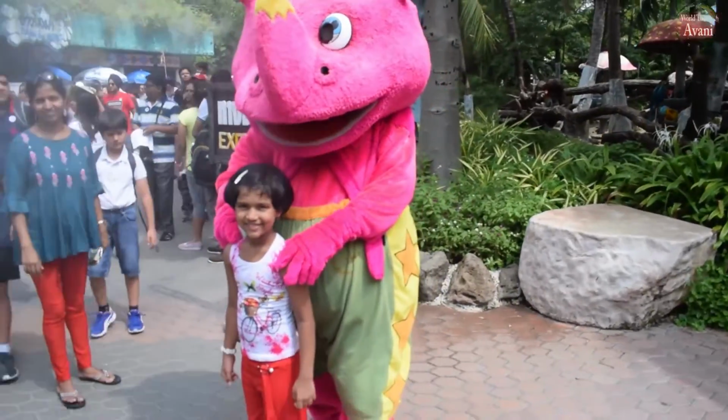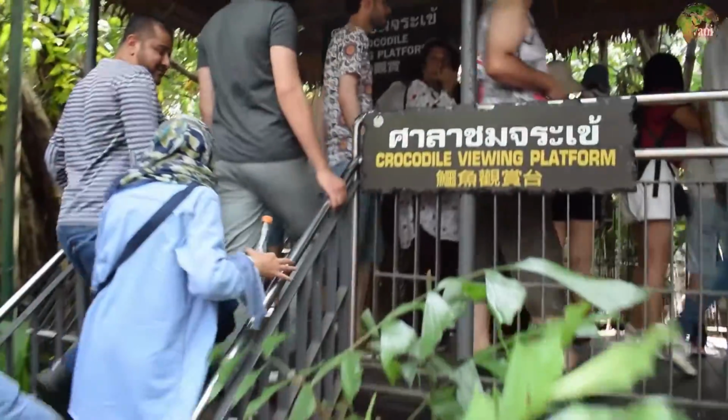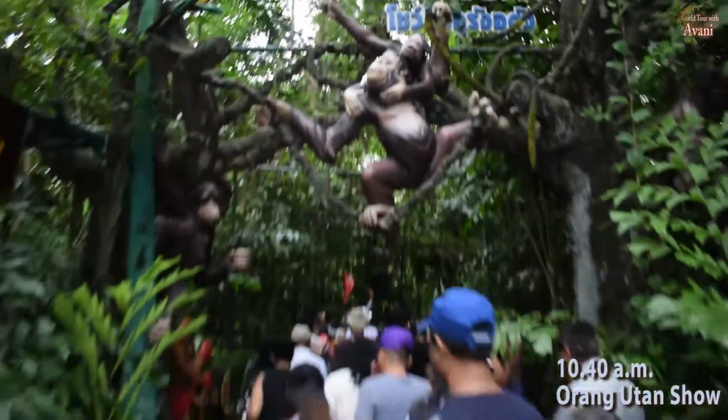Dolphin show was super. After dolphin show, I am going to see the monkey show. They call this monkey show as the Ulang Utang show.